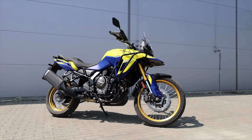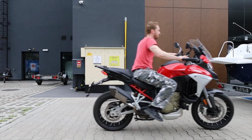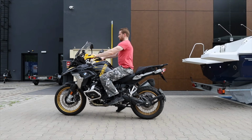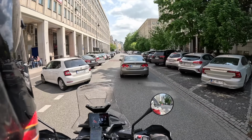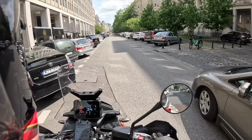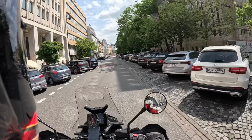After riding and analyzing these two and in fact all other middleweight adventure bikes, and also large adventure ones, I'll tell you which one does what exactly better. Now, this video is divided into separate categories so that you may clearly assess certain areas of these two bikes. KTM comes from Europe, Suzuki from Asia, and they are quite different.